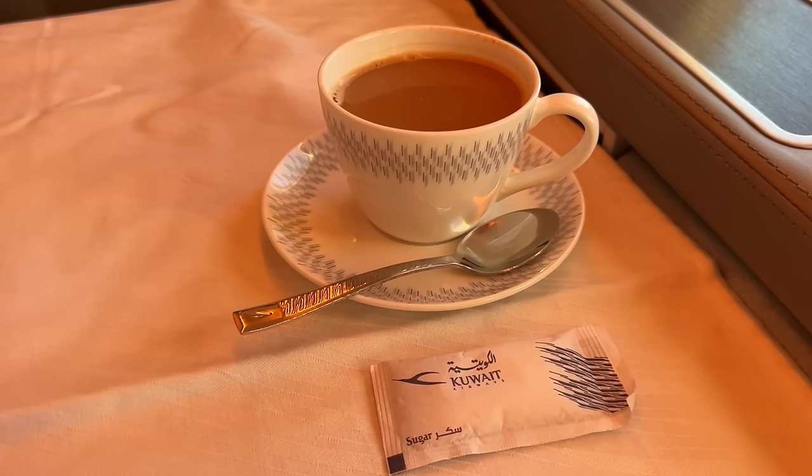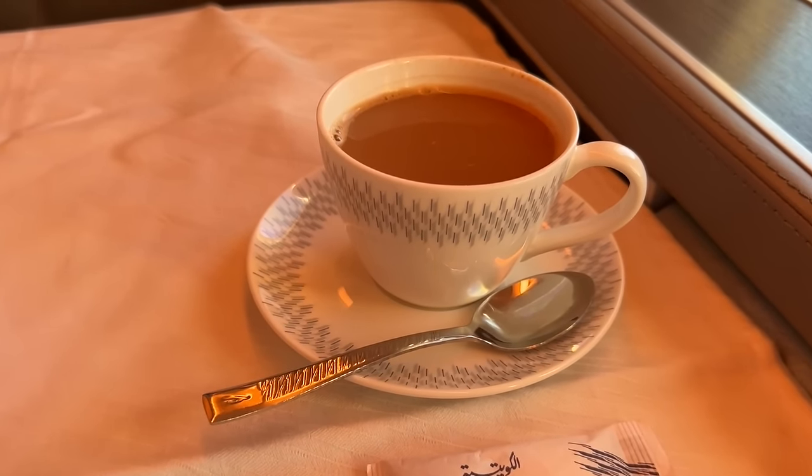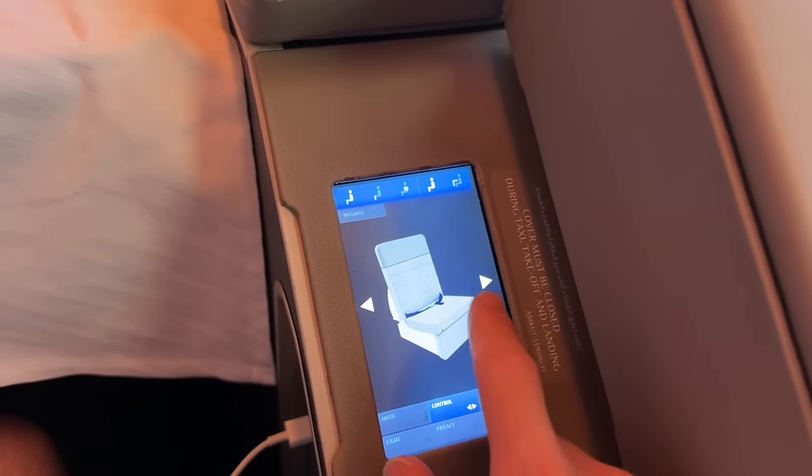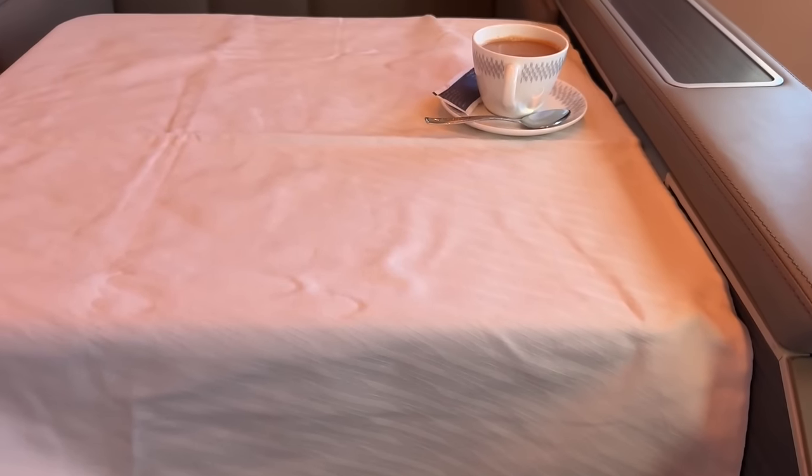Starting off with the hot drinks, I had to of course go with the karak chai, a favorite of mine whenever I'm in the Middle East. I did admittedly have to use the seat controls to move myself just a little bit closer to the tray table so I wasn't spilling food and drink all over my lap.